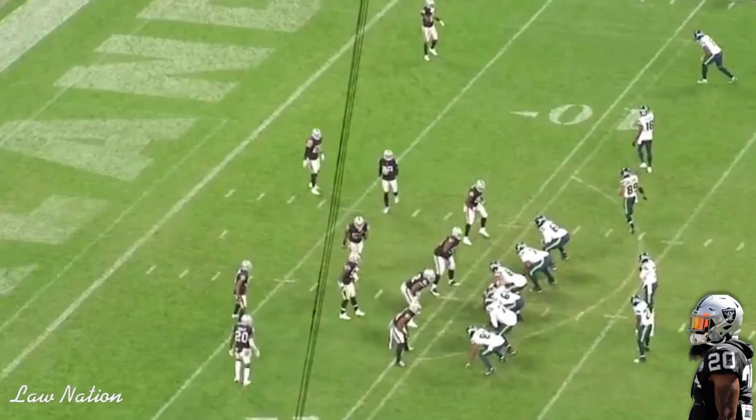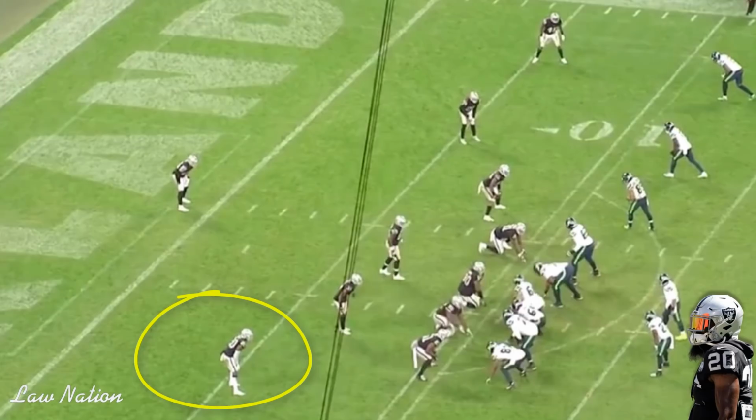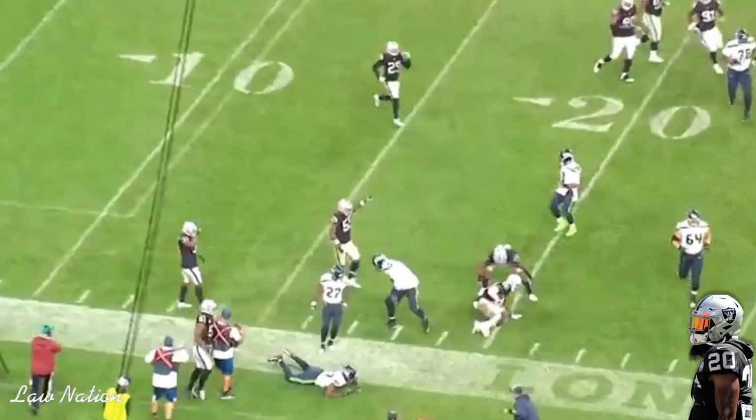And on this play right here, I love it because here's the thing. Being around the ball, everybody knows turnovers in the red zone are crucial. They are very crucial. And being able to put your hand on the ball, getting the ball back to the offense is the name of the game. And he's just at the right place at the right time.